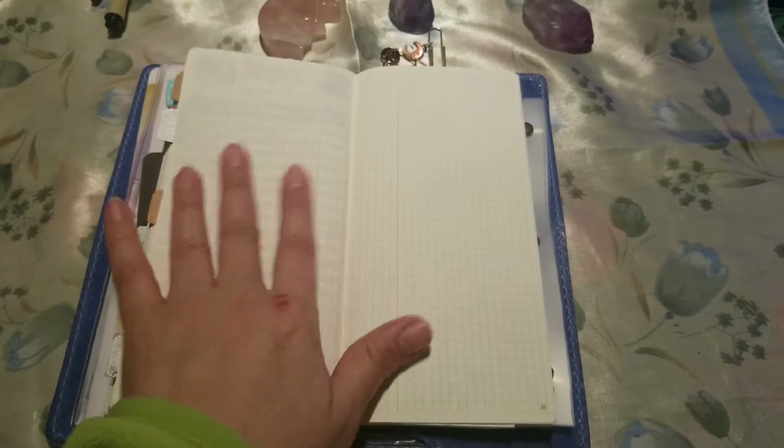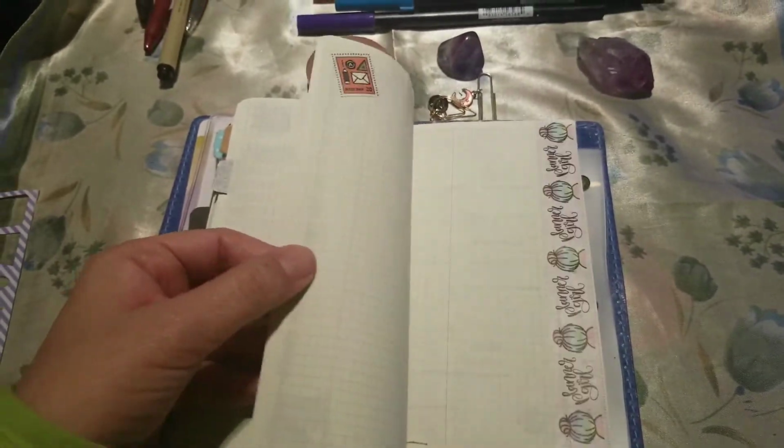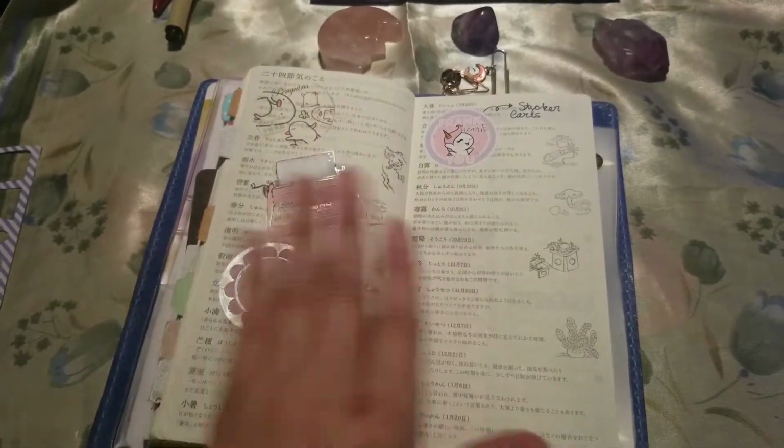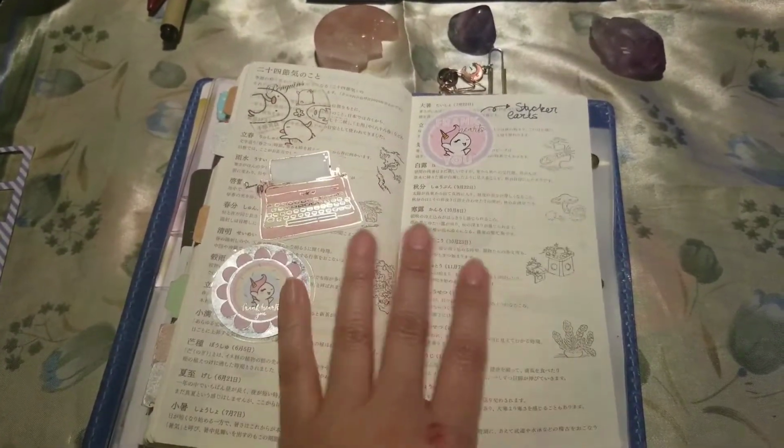I'm not going to show you the numbers. And then I'm done with my notes. So I'm at page 47. Not too bad. So then what I did is I left this as a sticker so I could just plot stickers when I order stuff.